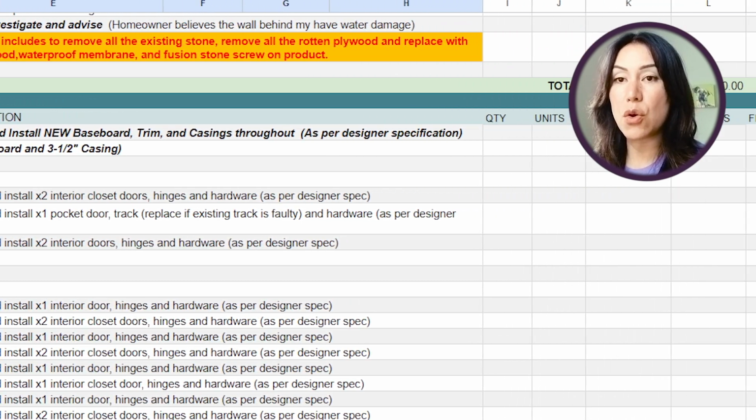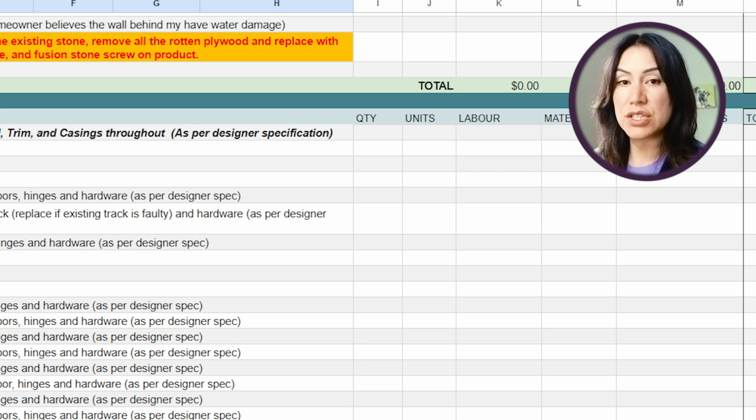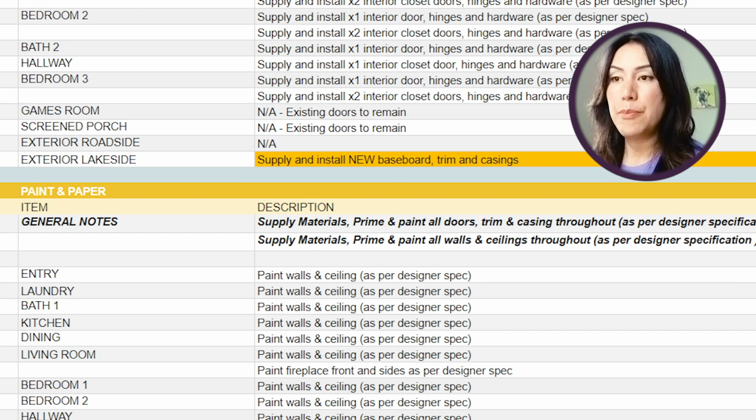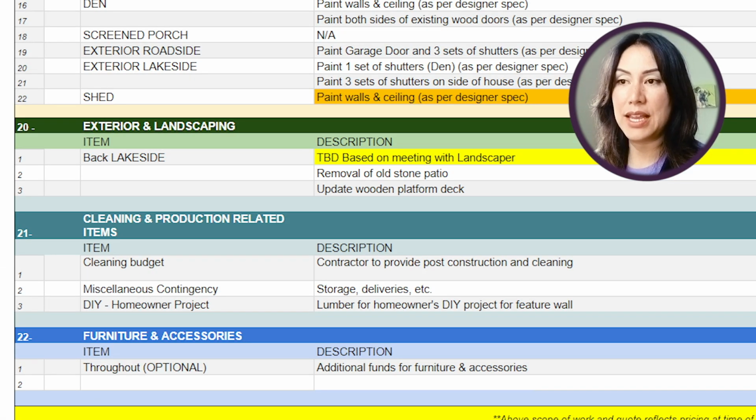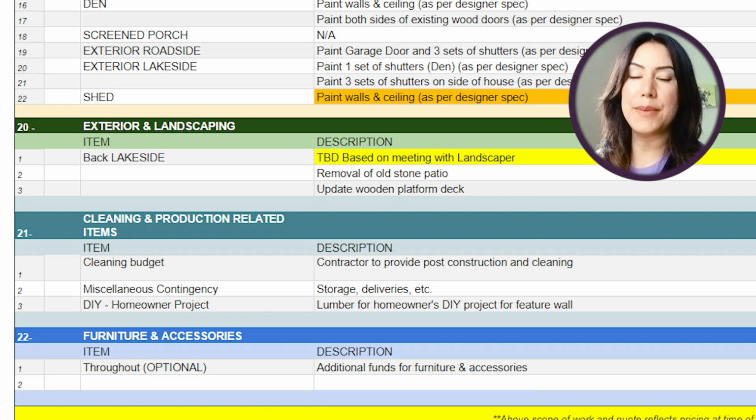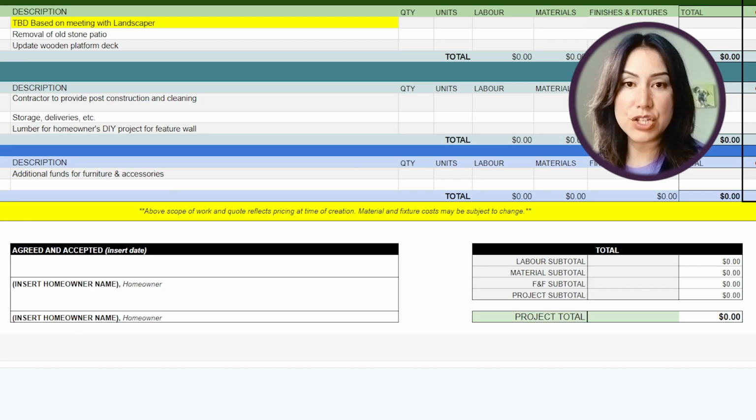You could also use this quantity column to list it out. It just gives you another section to remember to edit when it comes time to that. It's up to you. Paint and wallpaper. This also reminds the contractor to factor in things like rollers, brushes, trays, drop cloths, etc., just in case those aren't already included. Landscaping, exteriors, final cleaning related costs, furniture, accessories, etc.